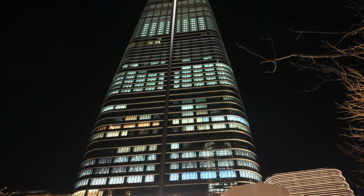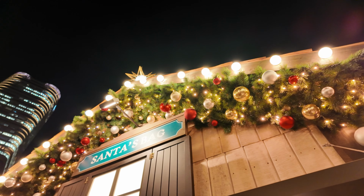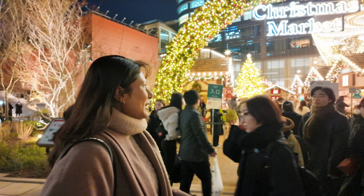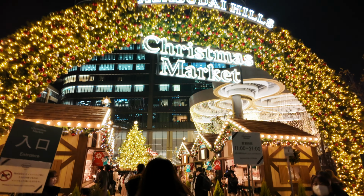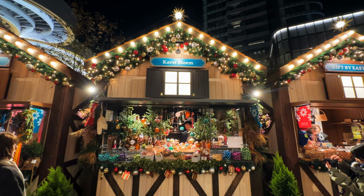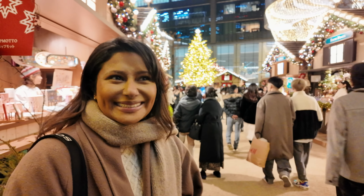We finally found the Christmas market and we're gonna go walk down this path. It looks so beautiful, like those little gingerbread cookie houses. I'm so excited. Let's go in and enjoy. And the light installation in the back looks so pretty. Let's go inside. All this is missing is the smell of some nice baked cookies.